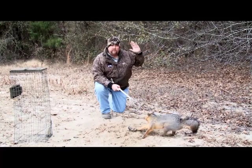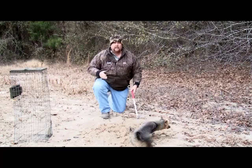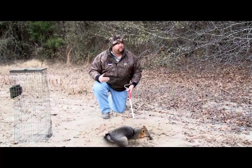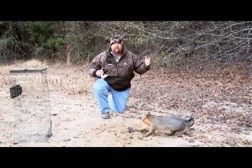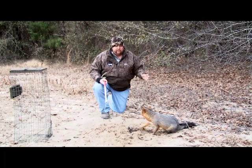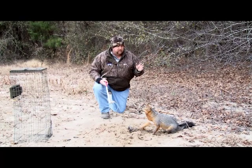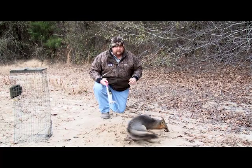It's kind of a blocking, so it funnels them down this branch here, right beside the interstate. I knew this was gonna be a good set right in the corner of this field just because it's where the interstate and the road and the field come together. Anytime you have an intersection of a bunch of different places, that's just an awesome place to trap. So we're going to get him out of the trap, and we're going to reset this trap and move on to some other ones, see what else we got this morning.